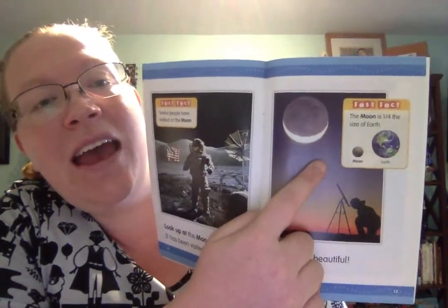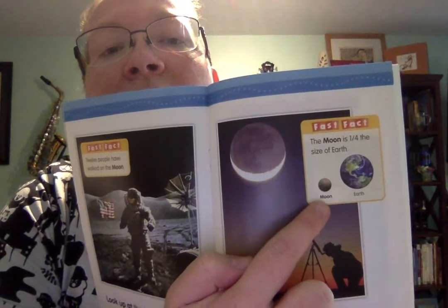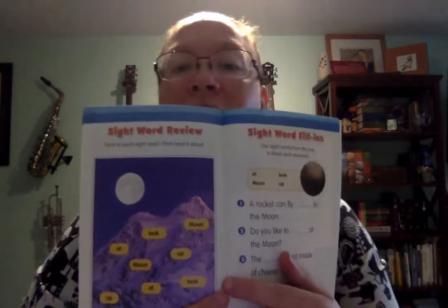Here's our last fast fact. The moon is 1/4 the size of Earth. So when you're looking, there's our Earth, and here's the moon. The moon is only 1/4 the size. It's much smaller than the Earth. That's the end of our story. What I love about informative text is in the back, they usually have important words that we talked about, and they have other information in the back. So just in case you want to learn more about the moon, you could read more informative text on the moon. So let's get started then with our art project.